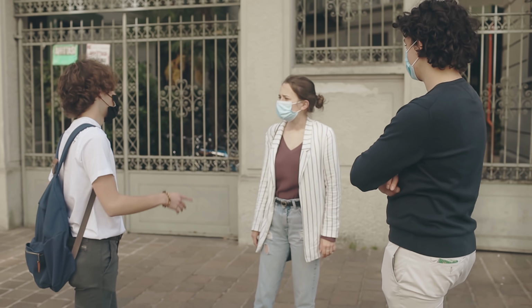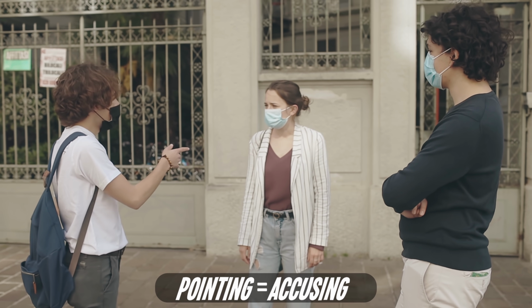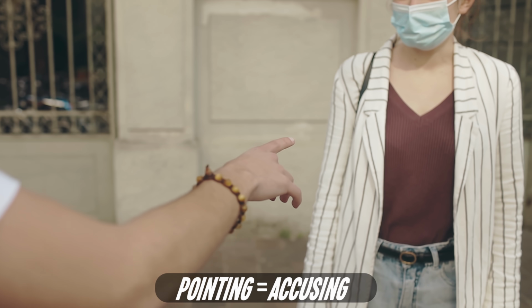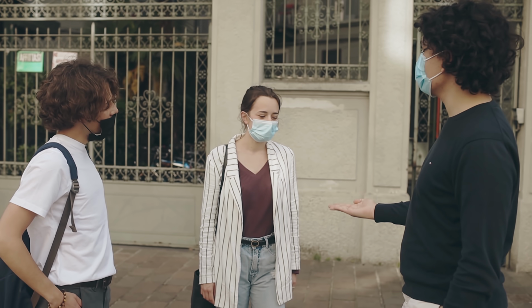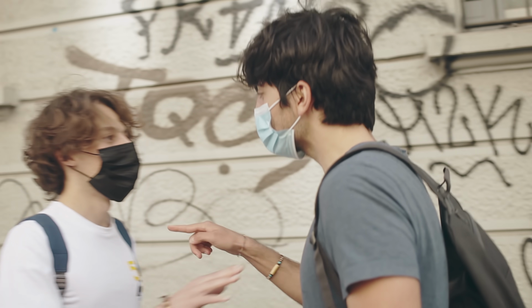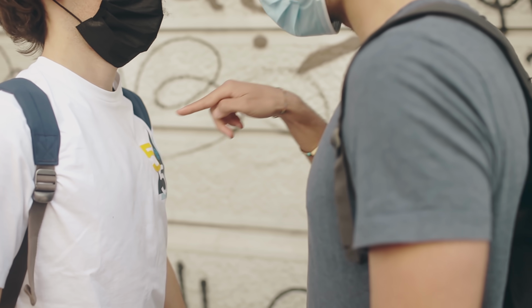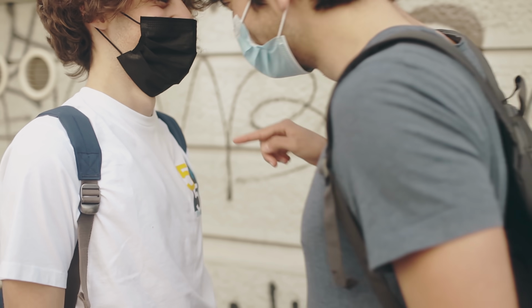Finger pointing. Most people don't enjoy having a finger pointed at them because it's usually used when accusing someone of something bad. If you want to address someone, it's better to use your entire hand with your palms up to point at them. Finger jabbing. Now, if you see a person pointing at someone and then jabbing this finger towards them back and forth, this is usually a sign of a huge problem and that a fight is about to happen.